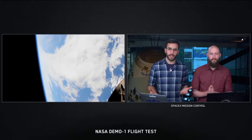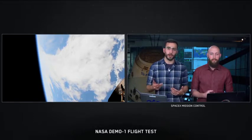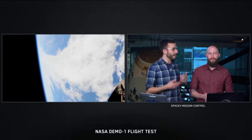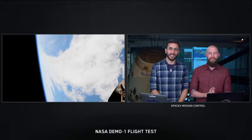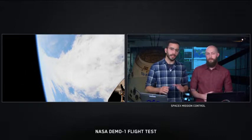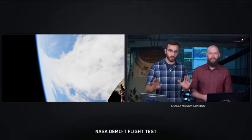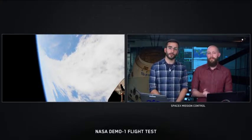This is just a test to make sure that the Dragon is fully capable of backing away in the case of any off-nominal telemetry. Dan and I know all about retreat calls from our last CRS mission with the cargo Dragon. In the nominal case, it doesn't necessarily mean that anything is wrong with the mission. If anything looks even a little bit off, we want to make sure that the Dragon can go all the way back to its hold position and await further instructions there.